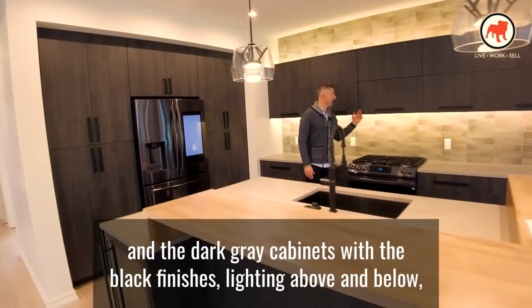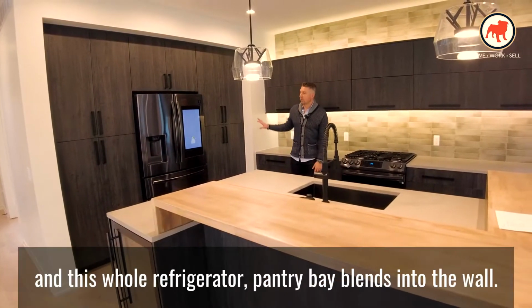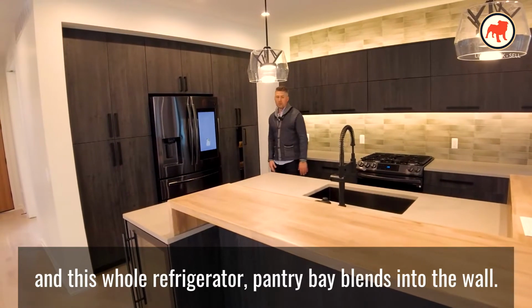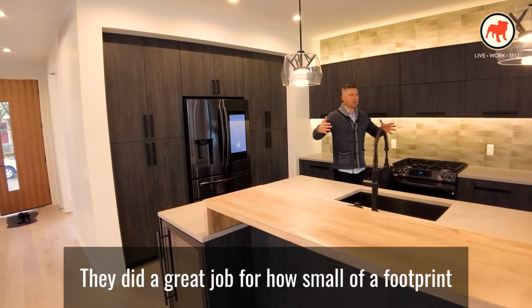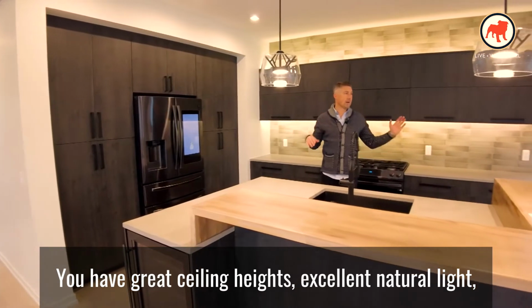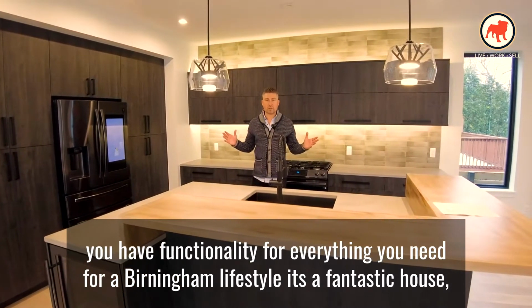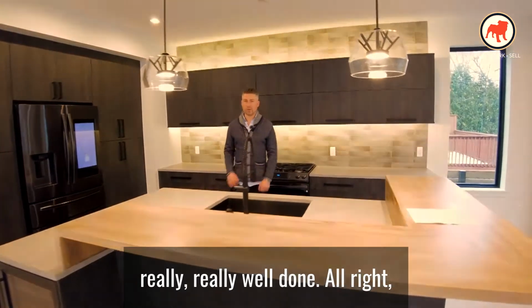And then the dark gray cabinets with the black finishes, lighting above and below. And this whole refrigerator pantry bay blends into the wall. They did a great job. I mean, for how small of a footprint this is, it's perfectly laid out. You have great ceiling heights, excellent natural light. You have functionality for everything you need for a Birmingham lifestyle. It's a fantastic house, really, really well done.